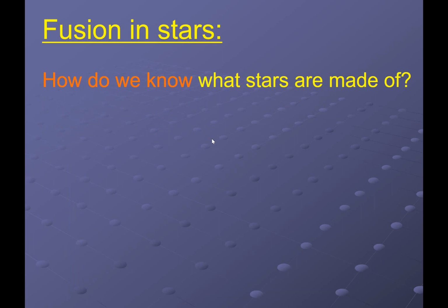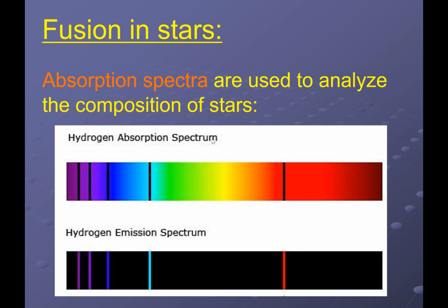So when we look at the slide, how do we know what stars are made up of? Think back to chapter 2 last year, when we talked about pointing our spectroscopes at different stars. We can see the absorption or emission spectra that come off of stars. Essentially, every element has distinct energy gaps, distinct energy sizes. When electrons are excited, they absorb certain unique energies for that element, and they also release that energy back as emission spectra. We did a lab on that. We can use these absorption or emission spectra to analyze the composition.